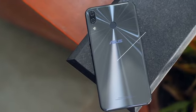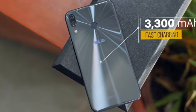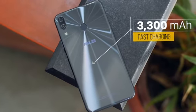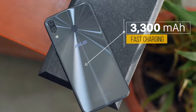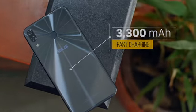Lastly, there's the battery. The Zenfone 5 has a 3300 mAh battery, which probably could be less for a phone with a massive 6.2-inch LCD display. But I'll give my verdict when I've used the phone extensively, because you never know, Asus may have optimized the device really well.